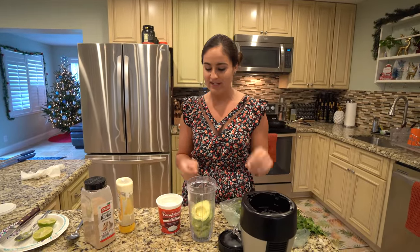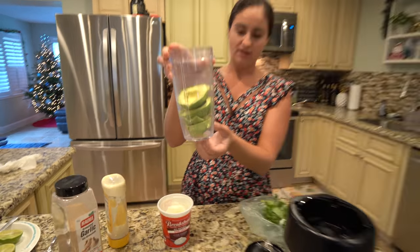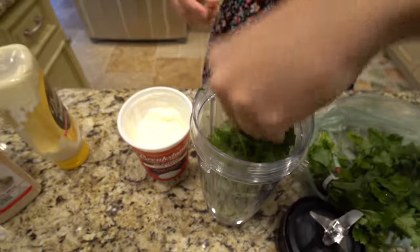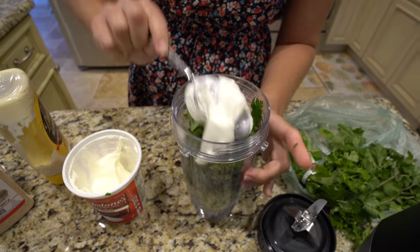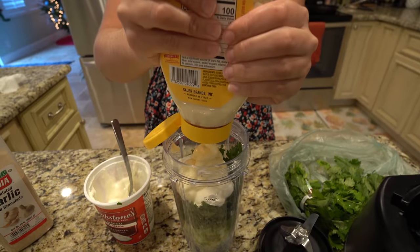Now that our fish is seasoned, moving on to the avocado cilantro cream sauce. We used to make this a lot, but we have not made it in quite some time. So we have two avocados in here. Now I got this beautiful head of cilantro. Rip off a good chunk of that, put that in there. Then we're going to do a scoop of sour cream, and we're gonna do like 50-50 sour cream and mayonnaise.